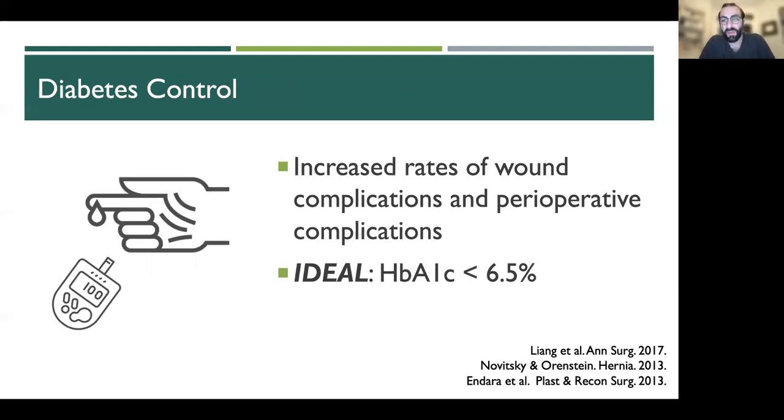Diabetes control is something that I consider to be a straightforward and simple fix. And so there's really no reason why we shouldn't target good diabetes control in advance of an operation. Poorly controlled diabetes at the time of surgery can result in higher rates of wound complications and perioperative complications, which can translate into bad outcomes for patients who are undergoing procedures for loss of domain.